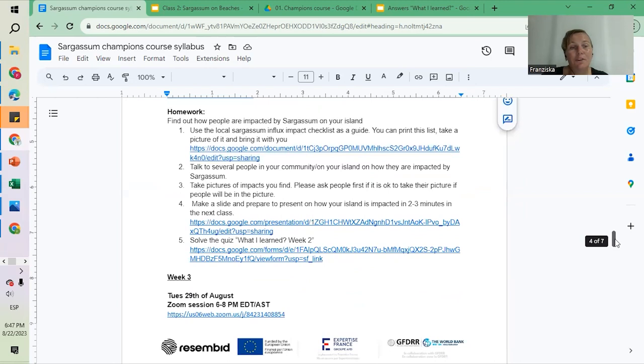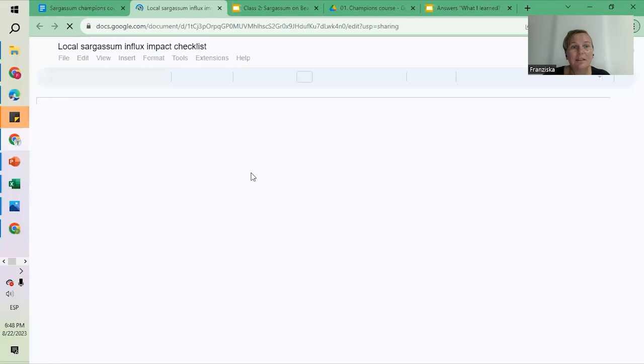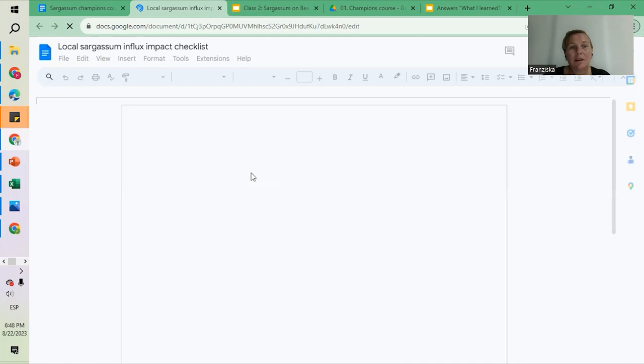And then for the homework, we want you to go out again, for the ones who are on island, and talk to locals. It can be your friends. It doesn't have to be somebody you've never met. And we have this checklist. So there is this document here, which is a short checklist. I'm going to open it so you can see it, of things that could be impacts of sargassum on your island.